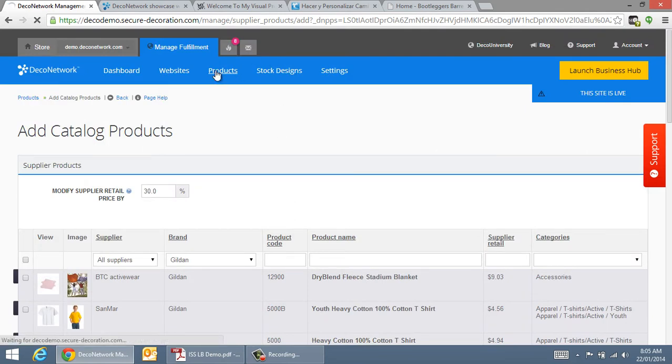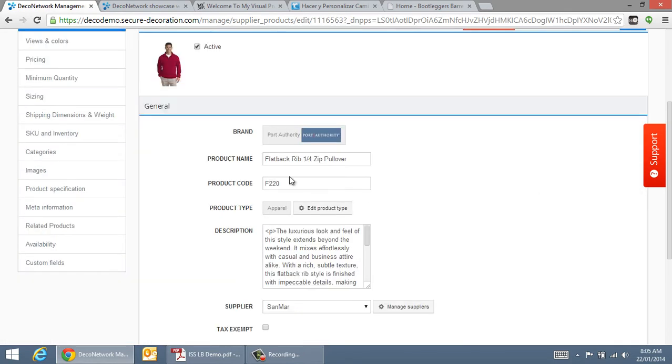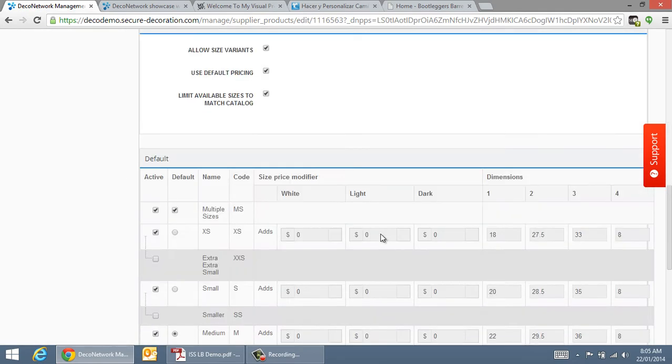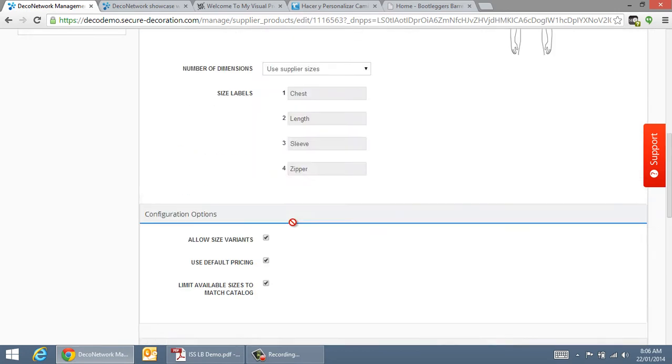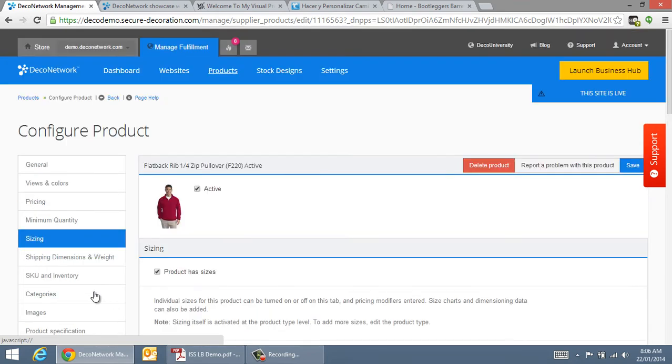Of course, we give you full control over those products, so you can go back and modify that product at any point in time, and you can change the way the supplier describes the product. So if you're not happy with the product being called a flat back rib quarter zip pullover, it can be a men's pullover. You can change the product code, the description. You of course can turn off different colors and views, adjust your sizes, and even charge for higher sizes. All those settings are available for you to configure. We just make it really simple to get the product on your website to start with, and then you're free to make any changes that suit your business.